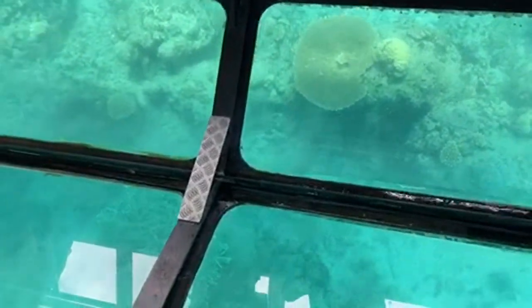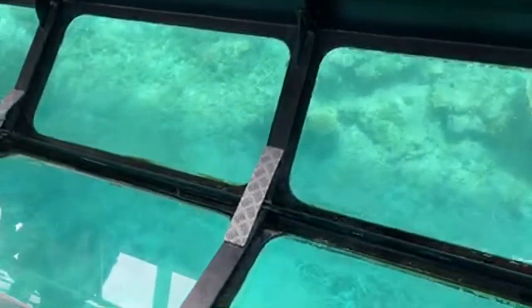And become part of the reef structure and provide places for marine animals and new corals.